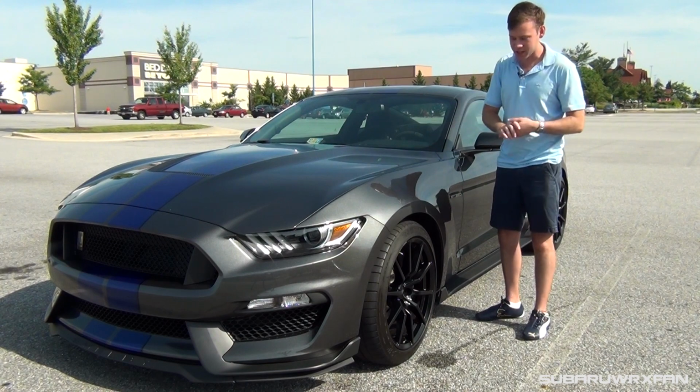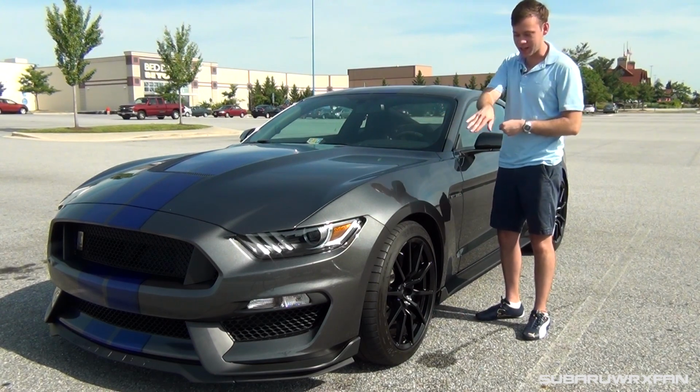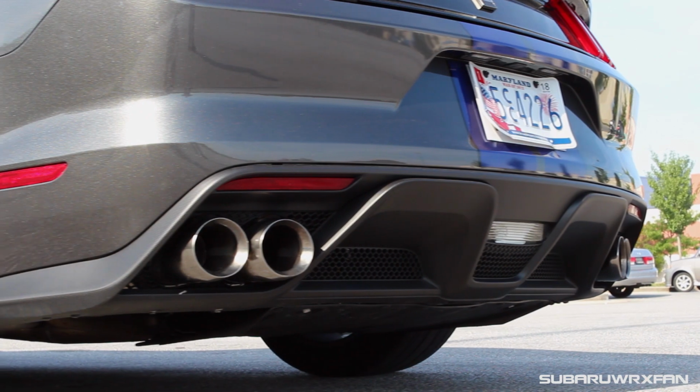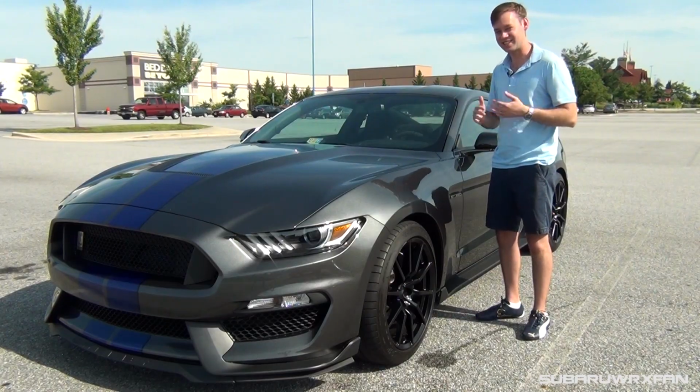Now this one is just the standard model. It's not the tech package or the track package, but you still get a really nice front lip there, and in the back you have that really cool rear diffuser and the quad exhaust pipes. From every angle I still think it looks amazing. It has such a presence.